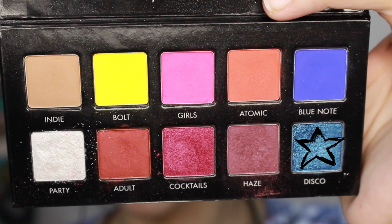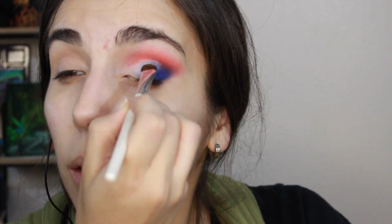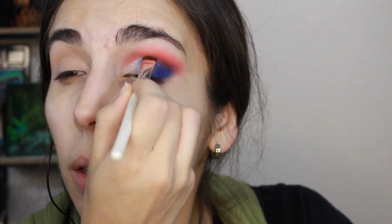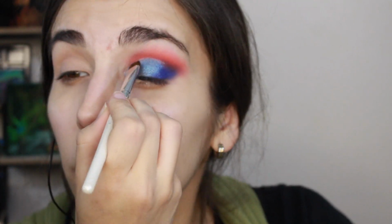So I decided to change my plans and I went into Disco and took that shade and put that all over my lid, and that shade is gorgeous. As you can see, absolutely no work to build up. It goes on very smooth and pigmented, and if there is one flaw with it, it is that it is so smooth and so pigmented. I have issues with fallout throughout the day, and no matter if I use glitter glue or not, that shade Disco transfers all up into my crease before I even leave my makeup table.